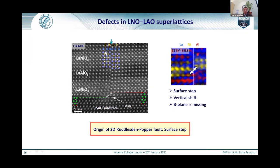So due to this surface step, there is a vertical shift of half a unit cell, and one B plane is missing. And we could show that also in STEM EELS investigations, and you saw that the nickel signal here is shifted by just half a unit cell, as is the lanthanum signal. And the origin of this two-dimensional Ruddlesden-Popper fault is just this surface step.